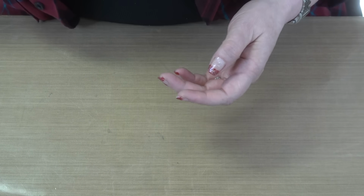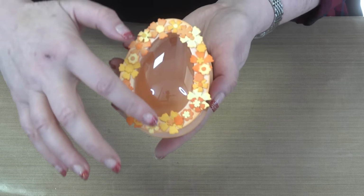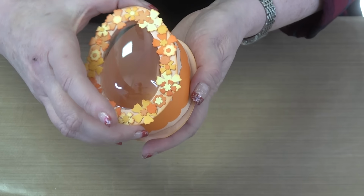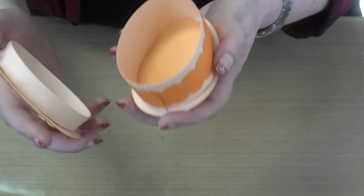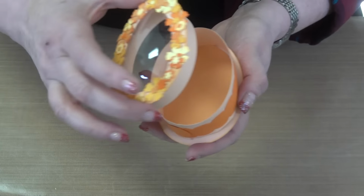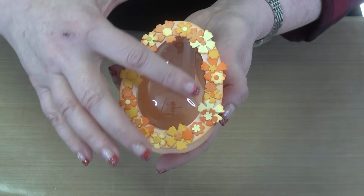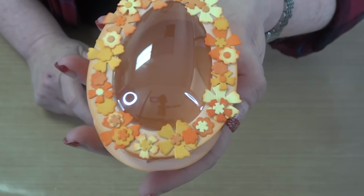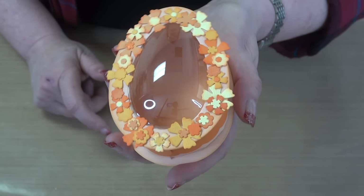Jeez, some people are just so clever. And here, the egg dome through the top so that you can add in your candy and it can dome up. You can add in treats in here and you've got that dome. So it's a little bit higher, giving that egg that rounded look to it.